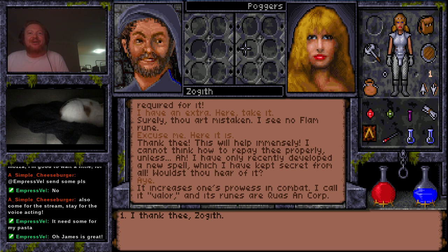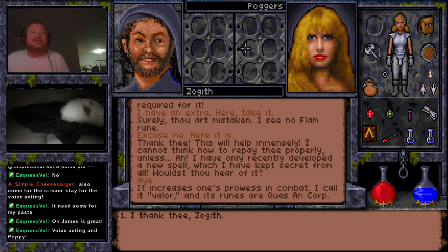It increases one's prowess in combat. I call it Valor, and its runes are Quas and Corp.